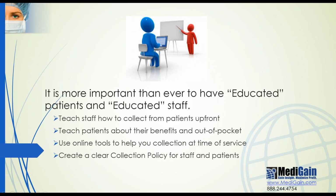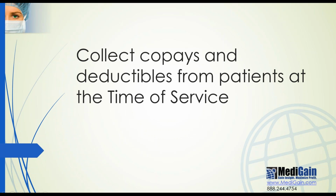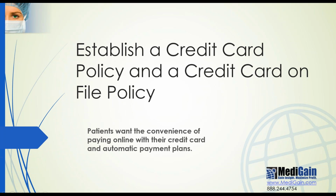It's more important than ever to have an educated staff. The staff needs to feel good about what they're doing. Collecting money from patients is not a bad thing. It's a new dynamic, and if they understand that and they're part of it, they can help you meet your objectives. Collecting copays and deductibles at the time of service is the time to do it. Anything other than that, you're going to be chasing it down. You're going to be losing a lot of revenue.